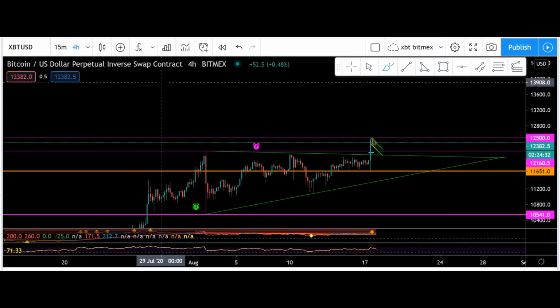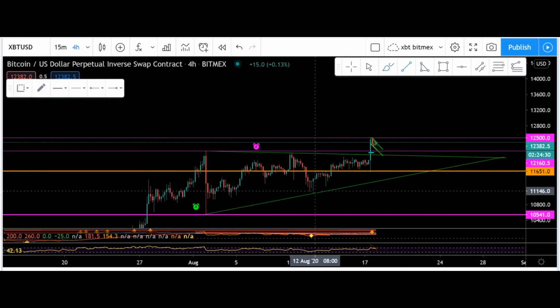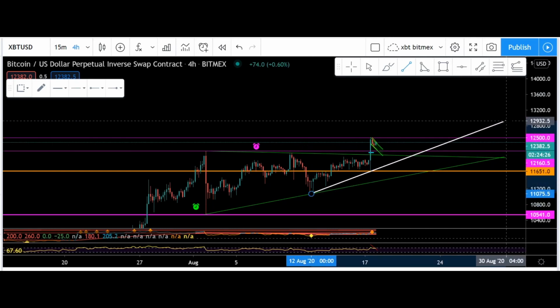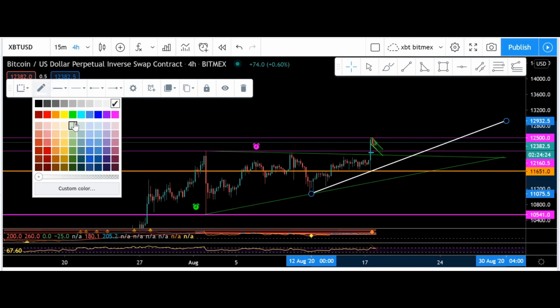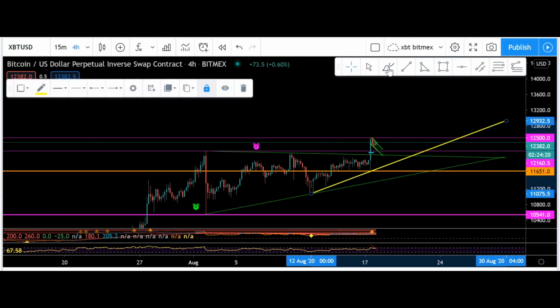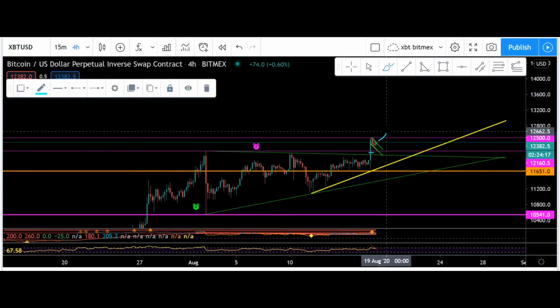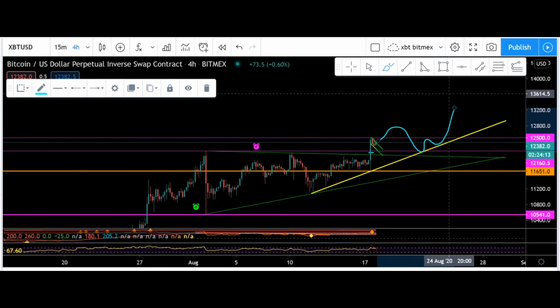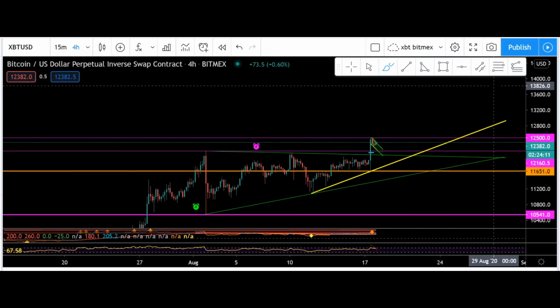If I were looking for a shorter term trend line, I might map out something like so. I'll just change it to yellow here. But that might be a line of interest. Let's say we go up and form some sort of a double bottom along that yellow trend line, I'd be very interested in adding to my position.